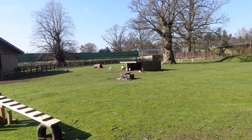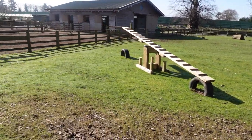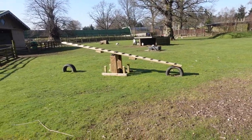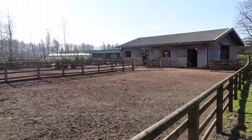Okay, I'm sneaking around, or her sneaking around, a big turkey. That is a seesaw, isn't it? What animals can go in seesaws? That's interesting.